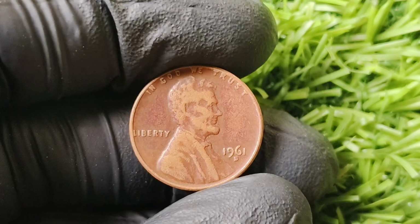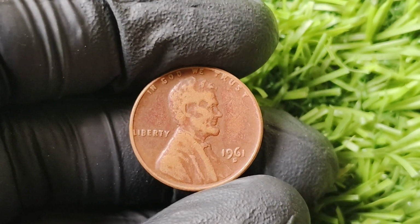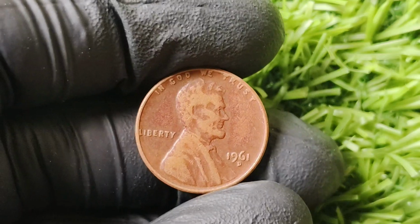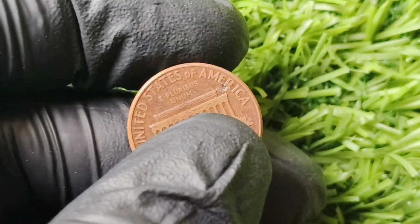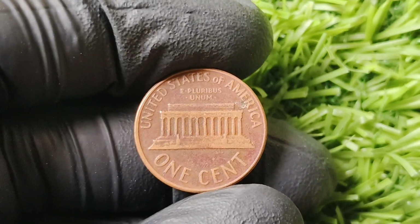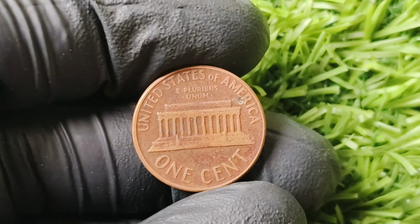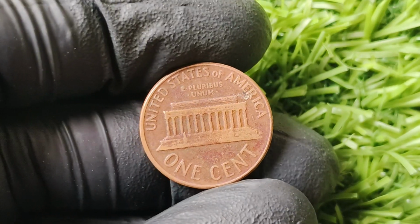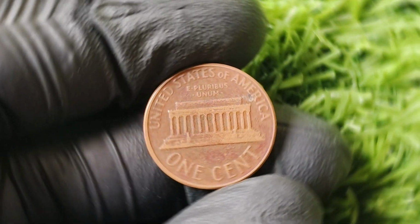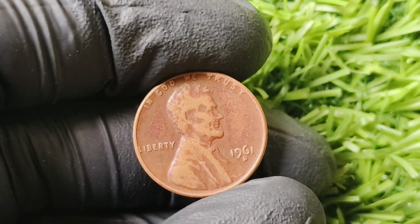First off, let's set the stage. The 1961 Lincoln penny is not just any old penny. It was minted in Denver, that's what the little D stands for, and it's part of the Lincoln cent series, which has been around since 1909. But here's the kicker, the 1961 penny that's worth $1 million isn't just your everyday copper coin. It's a very rare variation or error coin that collectors go nuts over, sort of.